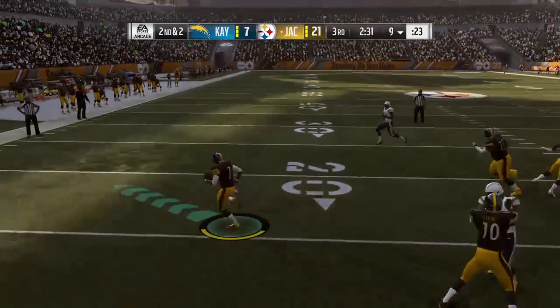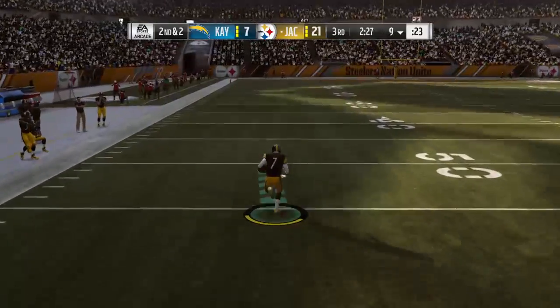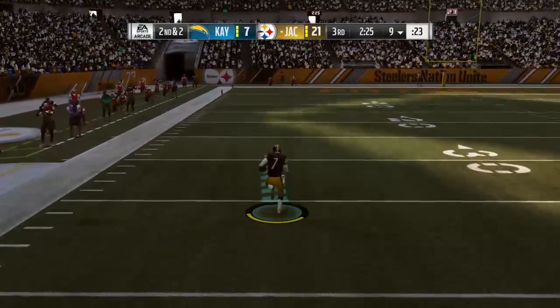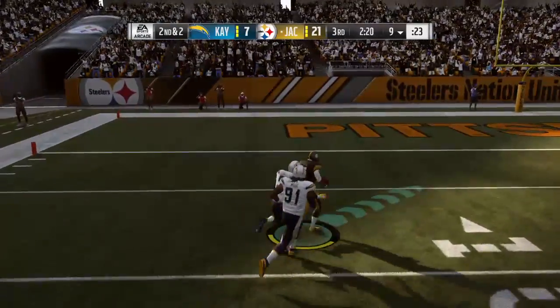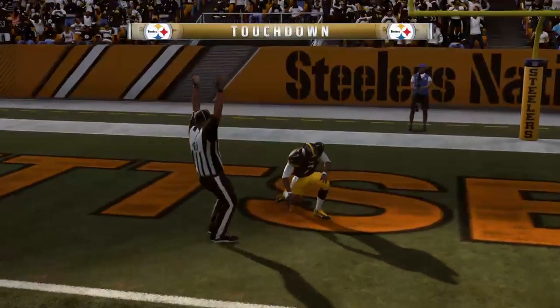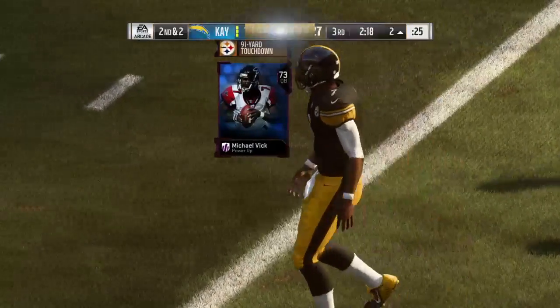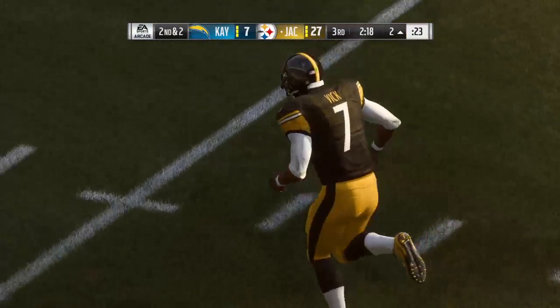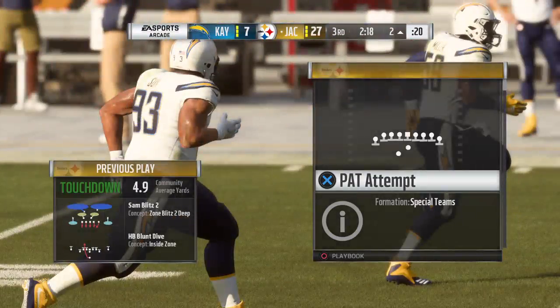Oh, look at the juke. They find some open field here. Michael Vick, he's going to go. He's at the 40. Past the 20. 10. And he's a beast, baby. Dang. Pittsburgh. Yes, Michael Vick, 91 yards. And the Steelers find a way to stretch their lead.